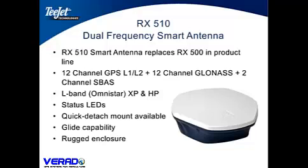It's SBAS or WAAS capable, WAAS, EGNOS, other space-based correction systems. It's also, probably its most important feature in our product line, its ability to use the OmniStar HP and XP correction signals for much higher levels of accuracy. It has built-in status LEDs, so you can tell how it's operating just by looking at the receiver itself. Again, very rugged, very robust design.